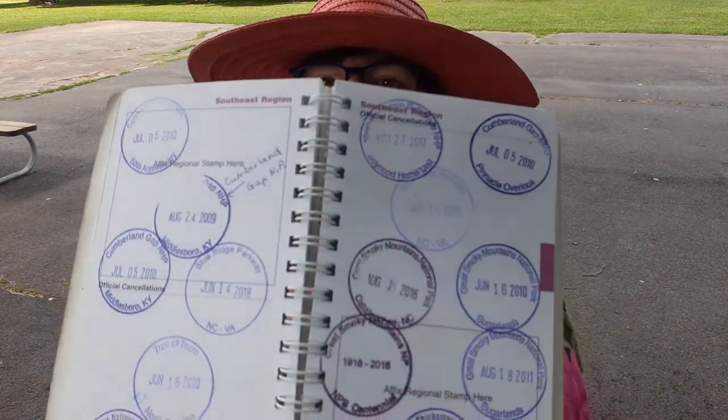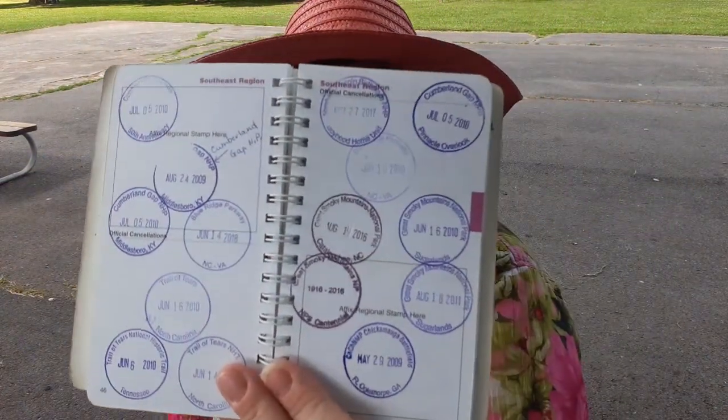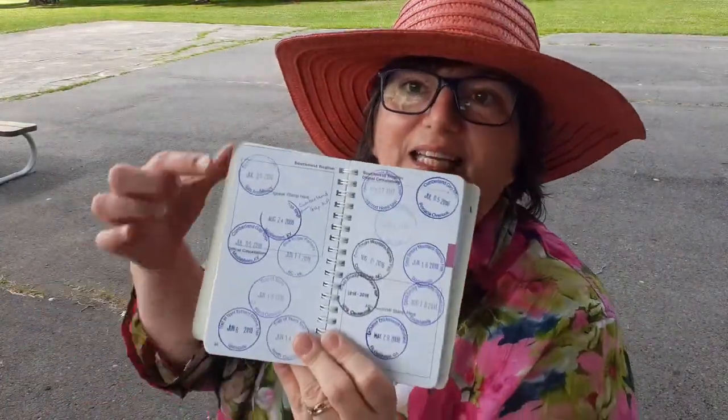So you can just flip to that in the national parks book, read about it, and then start collecting your stamps. Now these are free. It doesn't cost anything to have your book stamped. And if you don't have your national parks book, don't worry, you can use your own. And they also have you covered.